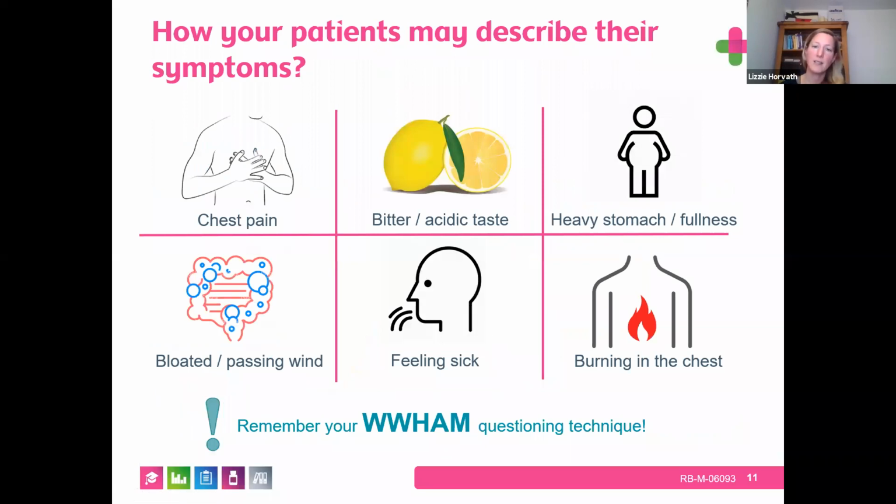When they are explaining their symptoms, they can use a number of different words to describe it, but the majority of the cases would describe their symptoms as having an acidic or bitter taste in their mouth. They can feel sick, they might feel bloated, and just a general heaviness, fullness of the stomach. It feels like the food is not moving, it's not being digested well. They can also report a burning sensation in the chest or chest pain.